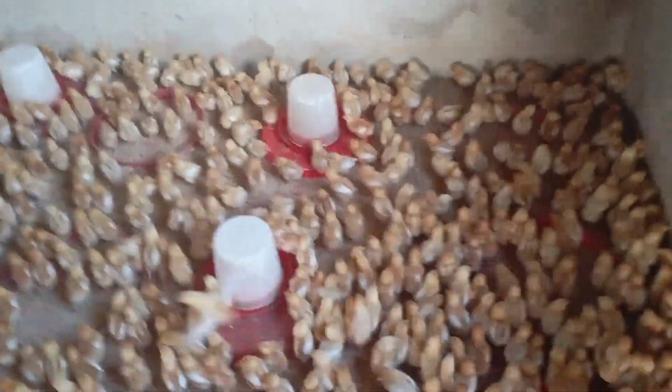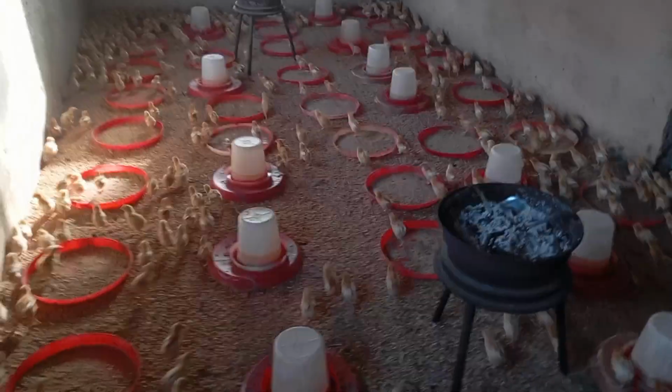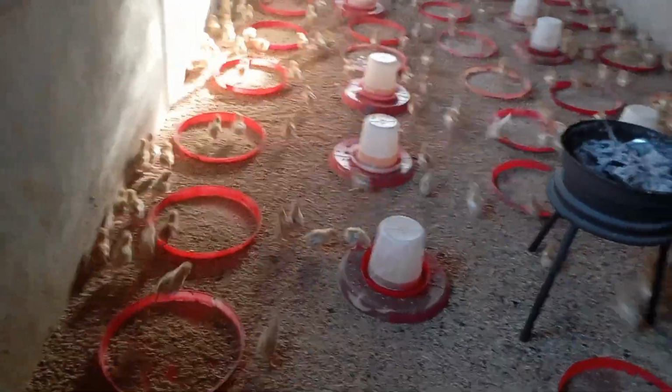If you come this way now, they will run to the other side. That is how they are. Pullets need space to do what they are doing. They need space to run around like this.